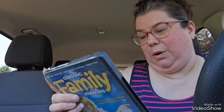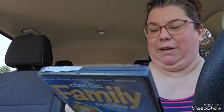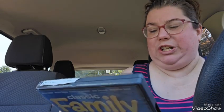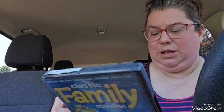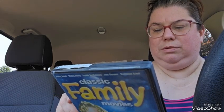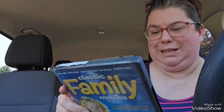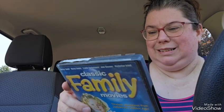Timeless Adventures from Hollywood's Golden Age. You get three great movies: Heidi, Little Lord Fauntleroy. I don't think I watched that one. I watched Heidi. And A Little Princess, which is probably my favorite. That, maybe Heidi. But The Little Princess was my favorite. And that got remade, and that was a good version, too. But I don't think I watched Little Lord Fauntleroy. Maybe. Oh, Mickey Rooney. Oh, my gosh. Oh, that's special.